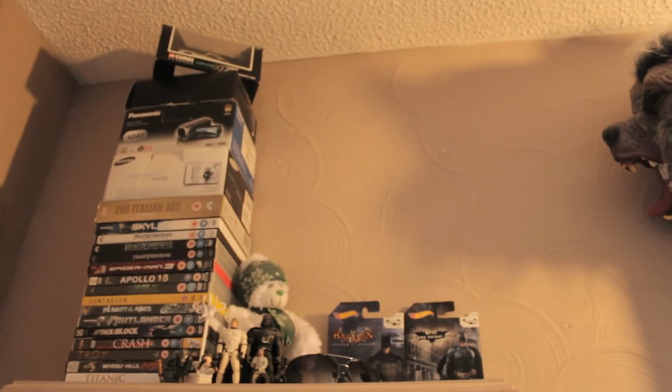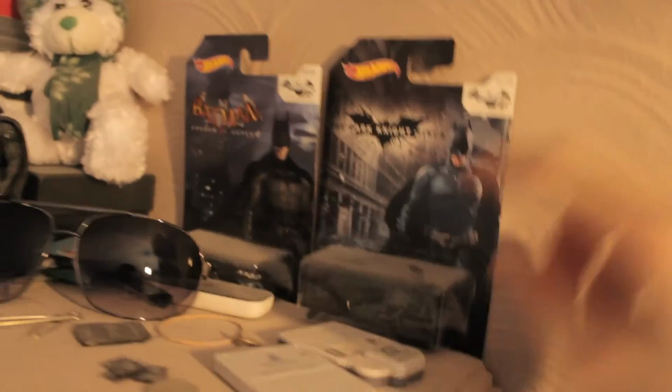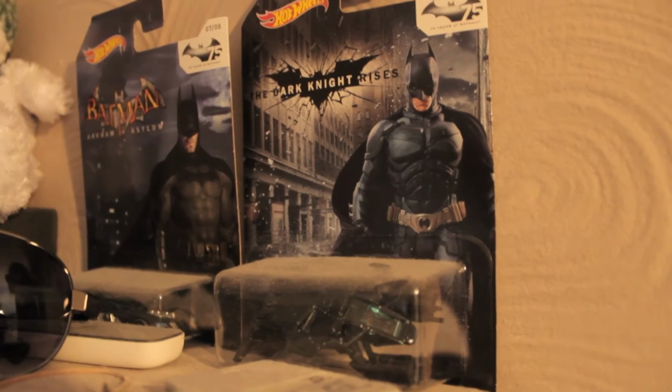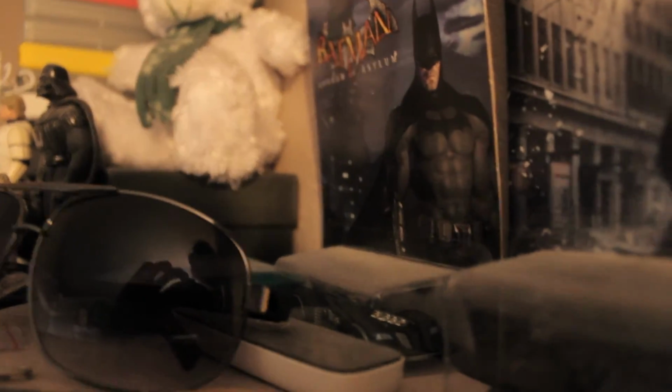Then up here, this is the one above my bed, and it is currently my last remaining shelf. Batman cars. I just realised I do have quite a lot of Batman cars. A lot more than I thought I did. I think it's called the Bat from The Dark Knight. And over there, can't really see it, but there is a Batmobile underneath all that dust from Arkham Asylum.